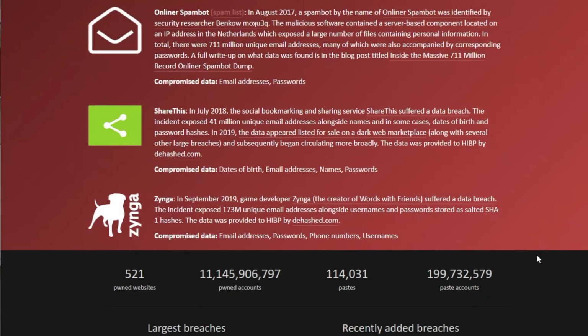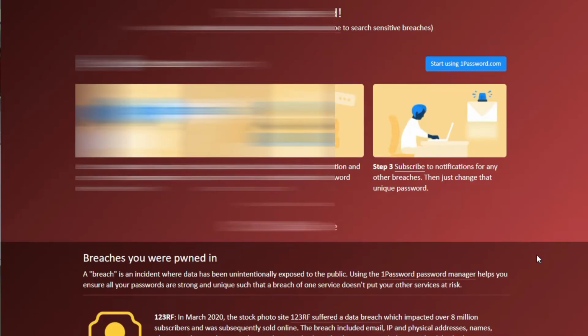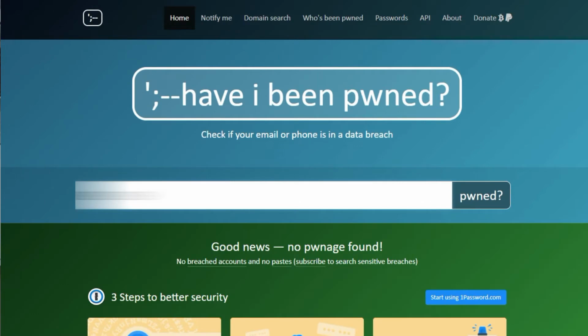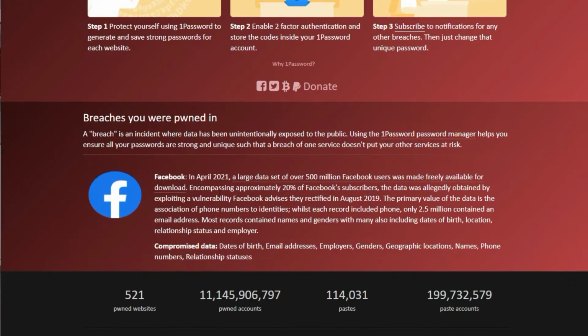Now, I don't see the Facebook one here, so I'm going to try now with my phone number. I'm going to put in the phone number in the international format and click Pwn, and you can see here that the April 21 leak from Facebook contained my phone number. So it is easy for you to see if your information was included there.